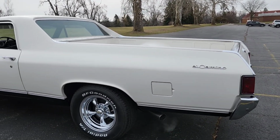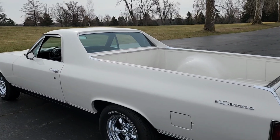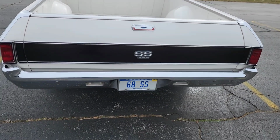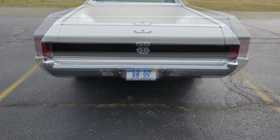All the side trims, all original. All the bed trim, window trim, all that stuff, it's all original. I did end up putting an aftermarket rear bumper on it. I still have my original. I hope to get it chromed one day.